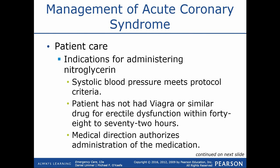Case in point, we have a requirement here that the systolic blood pressure meets protocol criteria. So if in your protocols, and generally speaking for the exams in class, we want that systolic pressure to be above 100. We anticipate that there's at least going to be a 10-point drop in the systolic pressure after you give that nitro. So we want the systolic pressure to be above 100 before we give the nitro in the first place. And as we give that nitro and the pressure drops, we don't ever want to see the systolic pressure drop below 90 if we can avoid it.